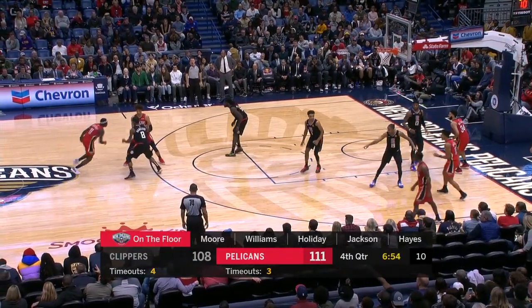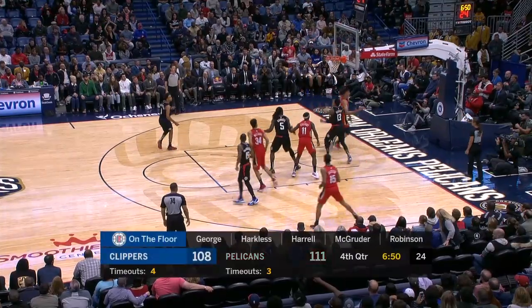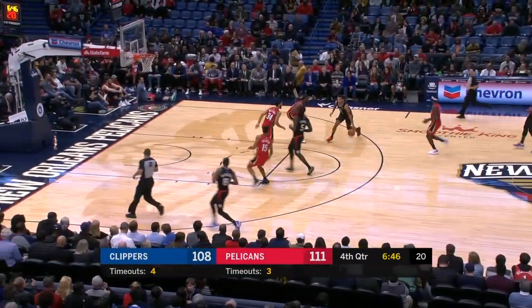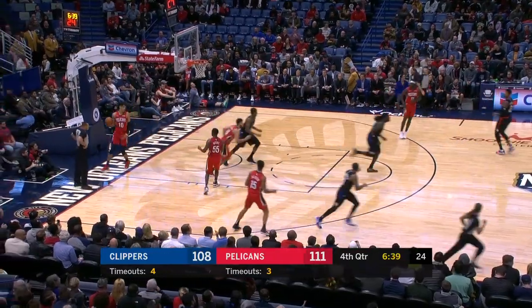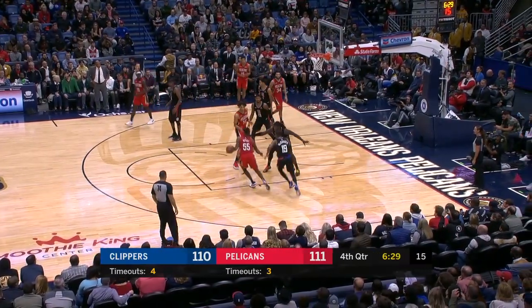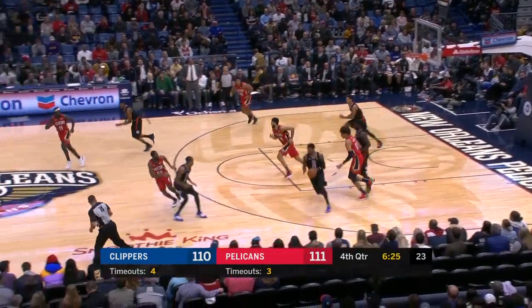Holiday with 10 on the shot clock. Off the rub. And the Euro. Hayes is there. Kept it alive, but is picked up by Paul George. Now Robinson. He wanted the shot. Instead, power play. Why not? He had a mismatch. You can ask Kenrich Williams. Dejuan Moore using the pick effectively. Little mid-range. Too strong. Kept alive, but Paul George has it.